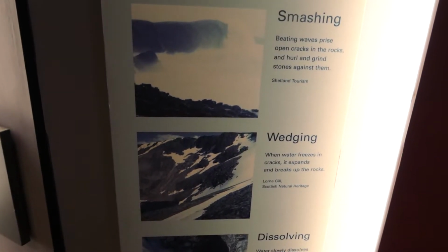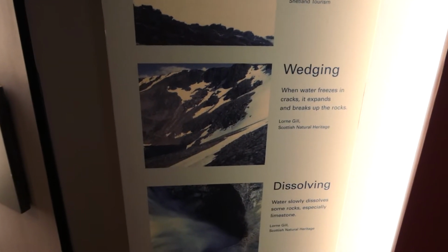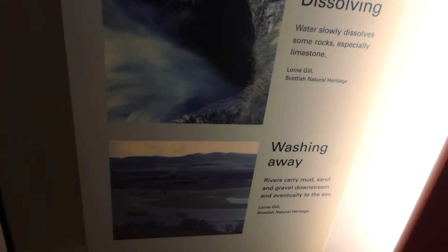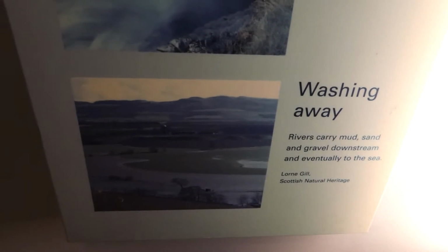Wedging: when water freezes and cracks, it expands and breaks up the rocks. Dissolving: water slowly dissolves some rocks, especially limestone. Washing away: rivers carry mud, sand, and gravel downstream and eventually to the sea.